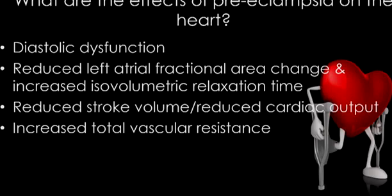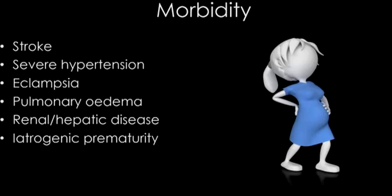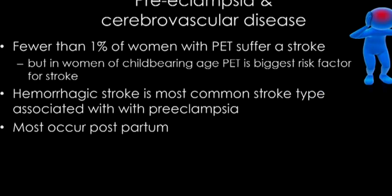Diastolic dysfunction, reduced left atrial fractional area change and increased isovolumetric relaxation time, reduced stroke volume and cardiac output, and increased total vascular resistance. Now, we know that preeclampsia is associated with very significant morbidity, stroke, severe hypertension, eclampsia, pulmonary edema, end organ failure with the kidneys and the liver, and I've already mentioned iatrogenic prematurity. But I want to say a little bit more about cerebrovascular disease.